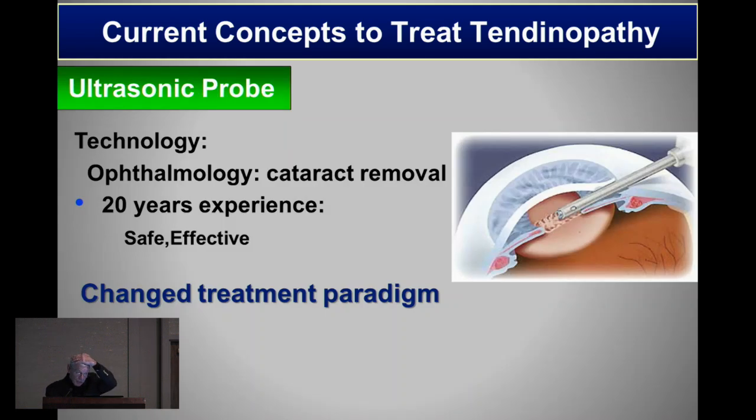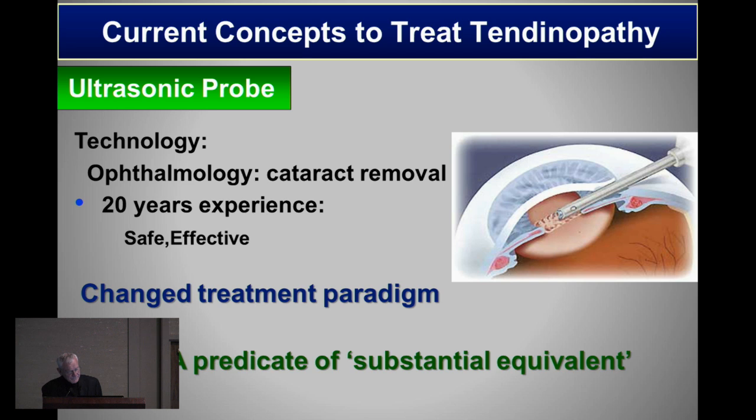How many people have heard of phacoemulsification, or phaco? Anybody? That's the treatment for cataracts. You go in with local anesthetic, they emulsify the cataract, suck it out, and you walk out. Local anesthesia. And it totally changed the treatment paradigm. It's been around about 25 years, almost 30 years now. And that was the predicate that we used to justify the safety profile for tendinopathy. Because phaco is very safe, it's very effective.